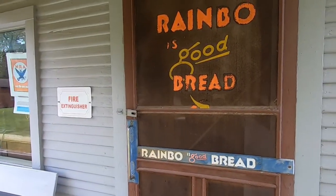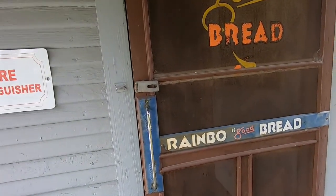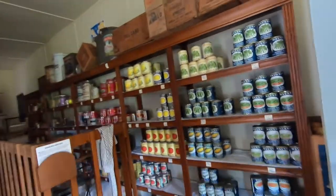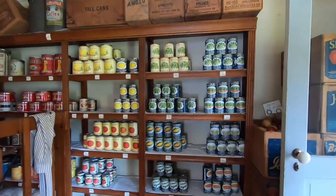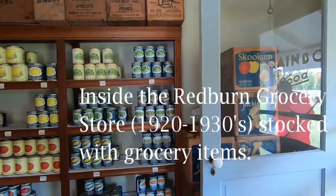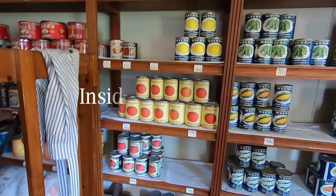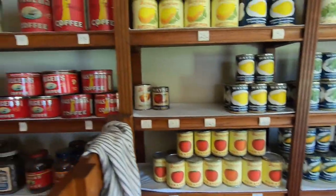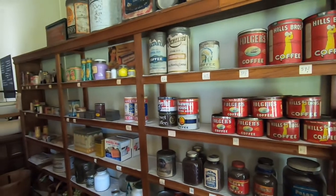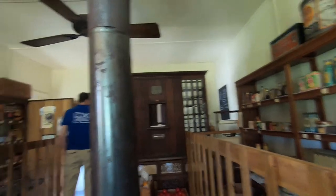Oh, you can go in there. We'll go in there. I want that sign. You get in trouble taking it off here. Little mini groceries. Ooh. It'd be cool to find some of those cans in a garage sale. Or a potbelly stove. There's tomatoes, coffee. And then the living quarters for the grocer back here.